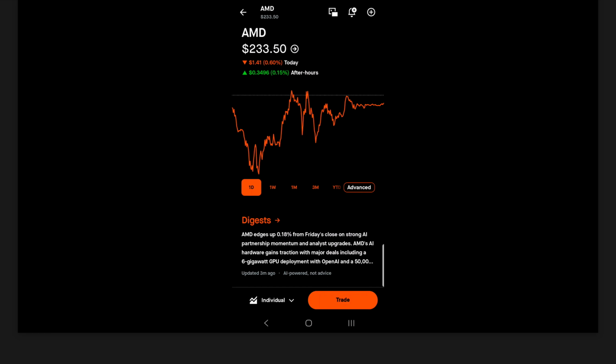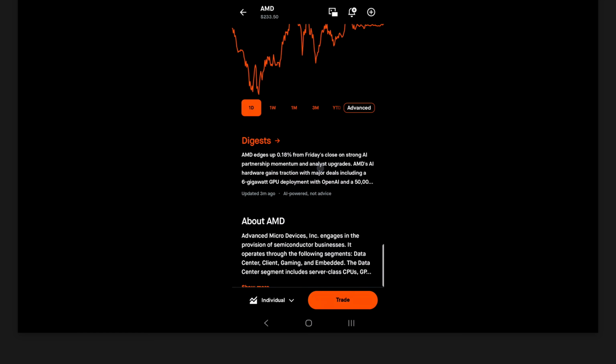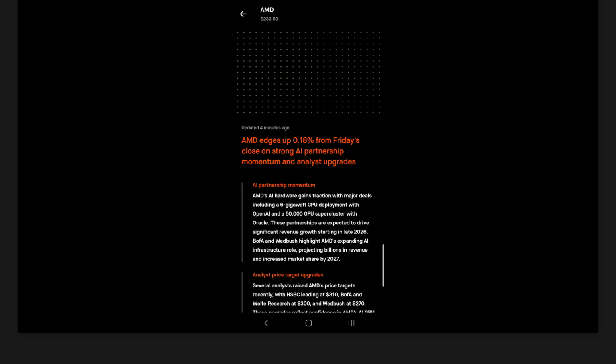So where do we see these Cortex digests? It's going to be right under the chart, as you can see here. There's a big heading that says digest, it's in red. And then under that, you see some information. But we can actually go ahead and click on digests here, and it's going to open up this section right here.